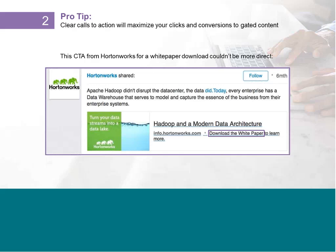And finally, they didn't say free white paper, they just said white paper, because who pays for a white paper anymore? So if you're promoting gated content and you're promoting it as free, it's unnecessary and it sounds self-promotional. So these are a few really good best practices from Hortonworks on how to actually put lower funnel content into the feed in a way that is compelling.